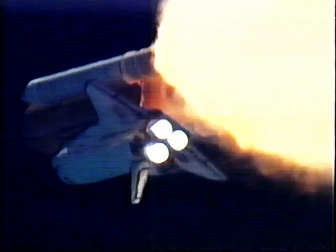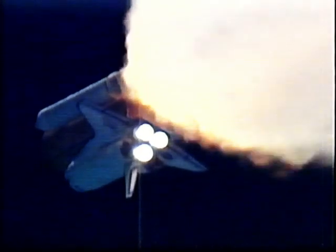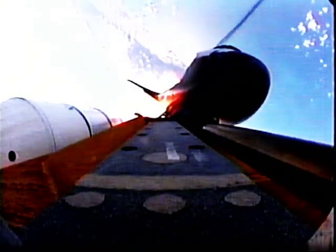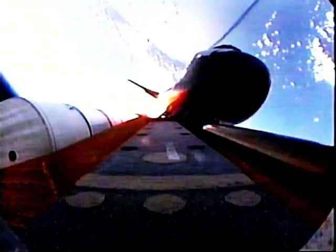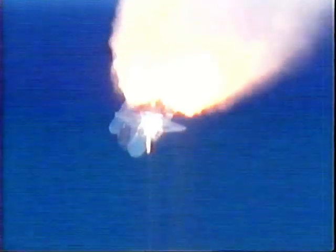1 minute, 20 seconds into the flight. This view from long-range trackers at Playa Linda Beach, north of the Kennedy Space Center, and now the external tank camera view once again. Atlantis 11.5 miles downrange, 17 miles in altitude, traveling 2,800 miles per hour. One minute, 45 seconds into the flight, about 20 seconds prior to solid rocket booster separation. Booster officer reports a good solid rocket booster separation.